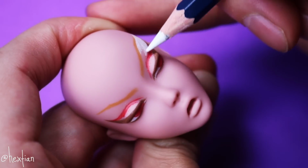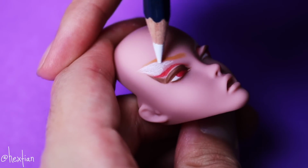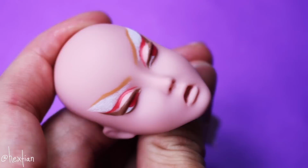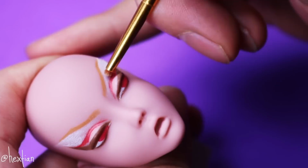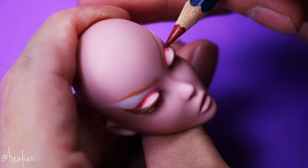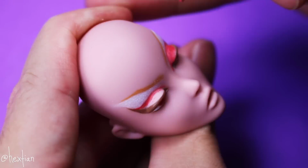And over here, I am making her makeup overall a lot more graphic. So I am highlighting her brow bone. I really want it to look like a mask almost. So yeah, like I said, I want her to have a vampiric vibe to her. This would be Bild Lili, you know, transformed into a vampire of some sorts.